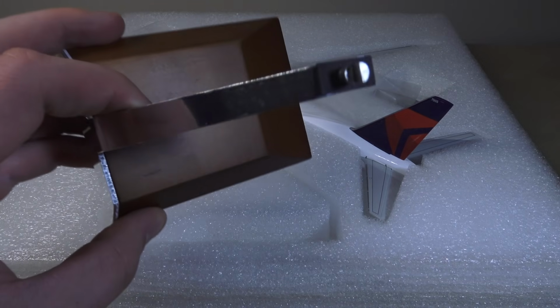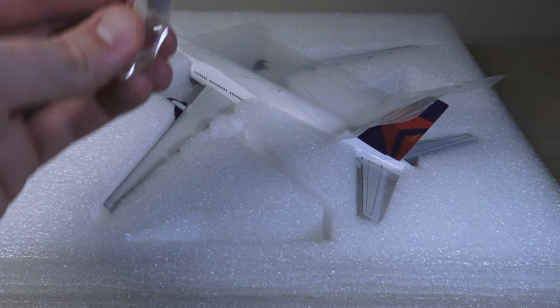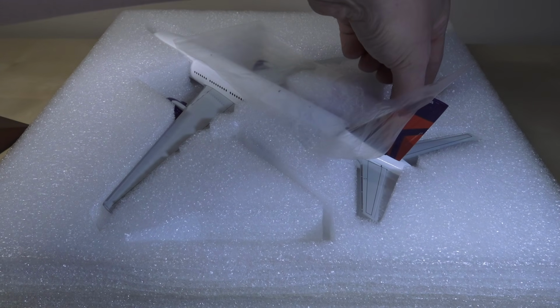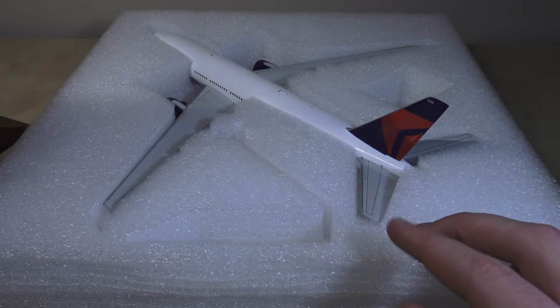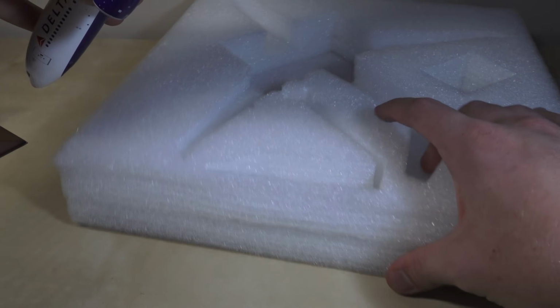I'm going to set it on the stand since it doesn't have landing gear right now. I'll take the landing gear out right now. It comes with the landing gear doors, so you can have it in gear up or gear down configuration. I will have it in the gear down configuration. Here we go. Hey, my goodness. Alright, wow, that thing is heavy. Let's get this box out of the way.